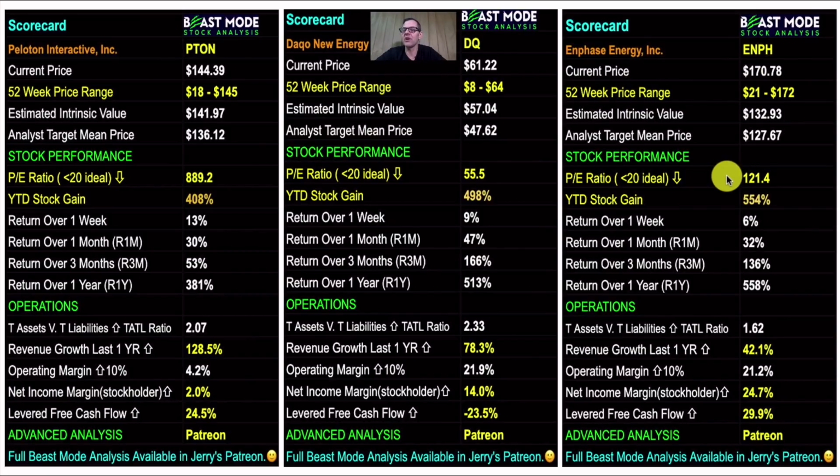The PE ratio is 121.4, so it's almost what I would call a fundamental stock. Their year-to-date stock gain is 554%. Their revenue growth in the last year is 42.1%, and that's a number that I definitely like to see, so very good. Not quite as strong as our other ones, but still good. And then we've got a net income margin that's very nice at 24.7%, and their levered free cash flow is very strong at 29.9%, and that's our three top scorecards from today.